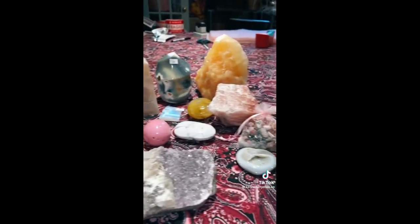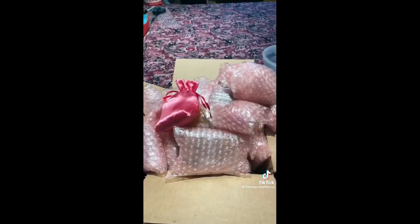All right, let's pack this up. I'm going to try a 994. Nope. Okay, a 12 by 12 by 6 should work. Thank God. Candy. Incense.